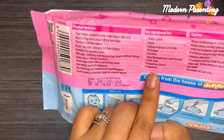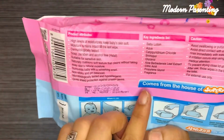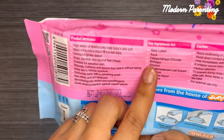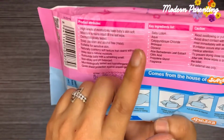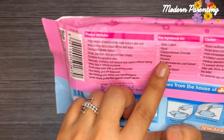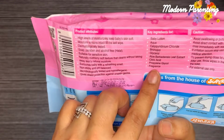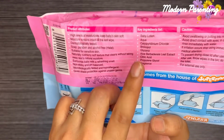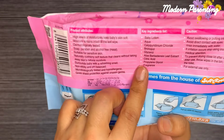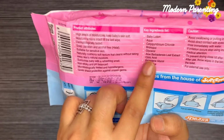We try to avoid fragrance in baby products because sometimes perfumes and fragrances in baby products can cause baby allergy, skin irritation, any other problem. And bronopol is used as a preservative, and if used for too long, then it can cause some skin irritation or respiratory problems, and as well as propylene glycol. This is also very controversial. If used for a very long time, it can cause skin irritation or respiratory problems and many other problems. So these three ingredients are a bit controversial. So it would have been better if they avoided these three ingredients in this product.